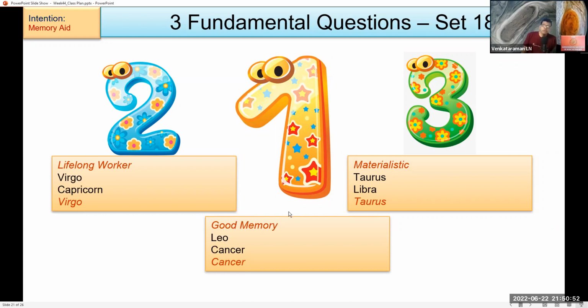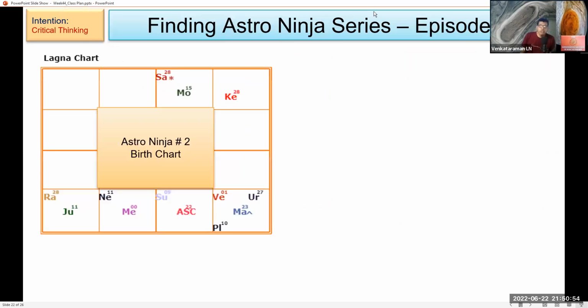Let's now move into this. I hope everyone has seen what I had shared in the group. We are going to discuss this, where Saturn and Moon are together, how they might be influencing the person, because Moon represents mind, how this thing now works out. That's the discussion.